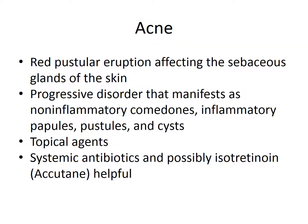Acne is a red pustular eruption affecting the sebaceous glands of the skin, right? So in puberty, they have more of those fatty oils. It is progressive, that is how it manifests, right? Generally, there are treatments: birth control for teenagers would tend to help with it, and antibiotics would help with it.